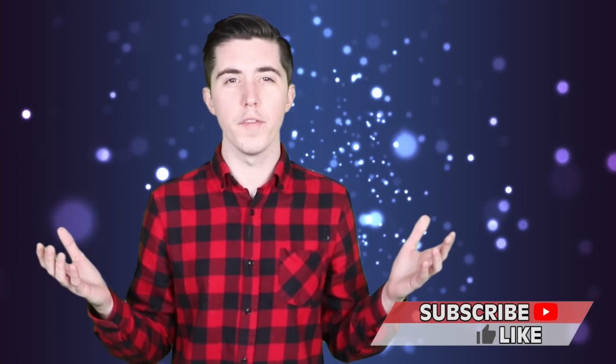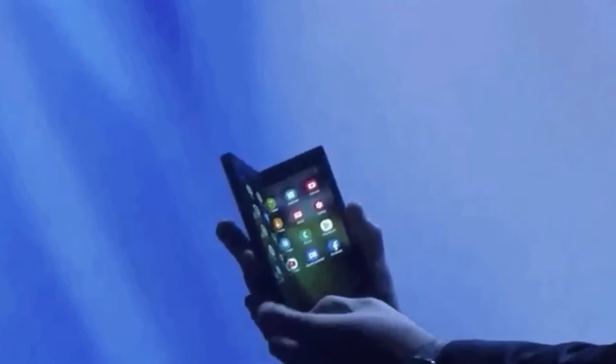When you hear foldable phone, the first thing you think of is a flip phone, but Samsung is taking back that word with the release of the tablet that folds into a phone. While open, the tablet offers its users a much larger screen to experience, and when closed, it's a regular phone that fits nicely into your pocket.